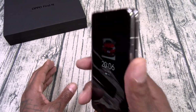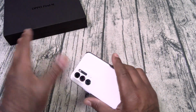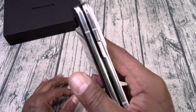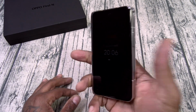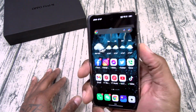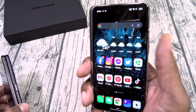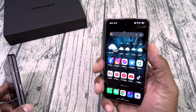Google, pay attention. The Pixel 7, I know you don't want to put the fingerprint sensor in the back and mess up the beautiful aesthetics of the phone. Put the fingerprint sensor just like this, okay? Google, if you're watching this video, this is one thing that you got to take notes. This is how you do it, okay? Samsung did it right with the Z Fold. Exactly the same. This is how you want your fingerprint sensor, ultra fast, ultra responsive.